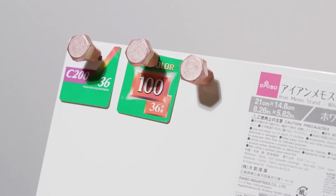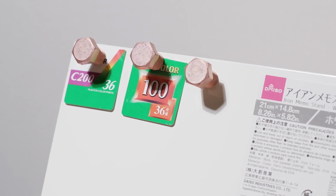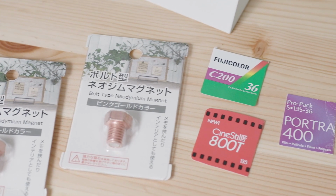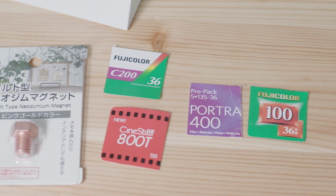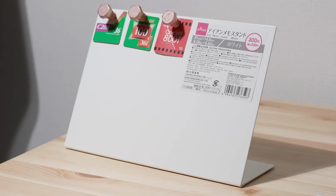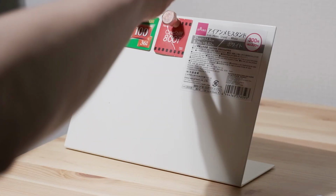What's interesting about this stand is it's made out of sort of cast iron, something that's magnetic, and you can basically use a magnet to latch paper slips onto here. But instead I'm going to use those paper film stock names, square shape, I don't know what you would call it, on here to store them.